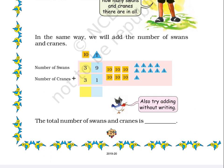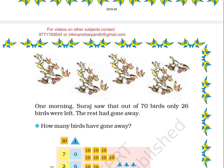Row 3 has empty spaces provided in both columns for writing answers. A small bird at the right side of the table is saying, "Also try adding without writing." Below this picture is written, "The total number of swans and cranes is dash." Page 115. This page has 3 pictures and the discussion on birds continues.